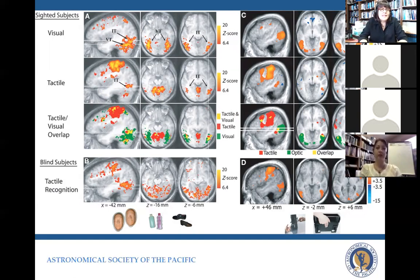You would expect to see, if you look up in this visual area for the sighted subjects, you can see some of that even lighting up. What this is trying to point out is that tactile learning is powerful. It codes into memory pretty strongly. It's not just your visual system, okay?